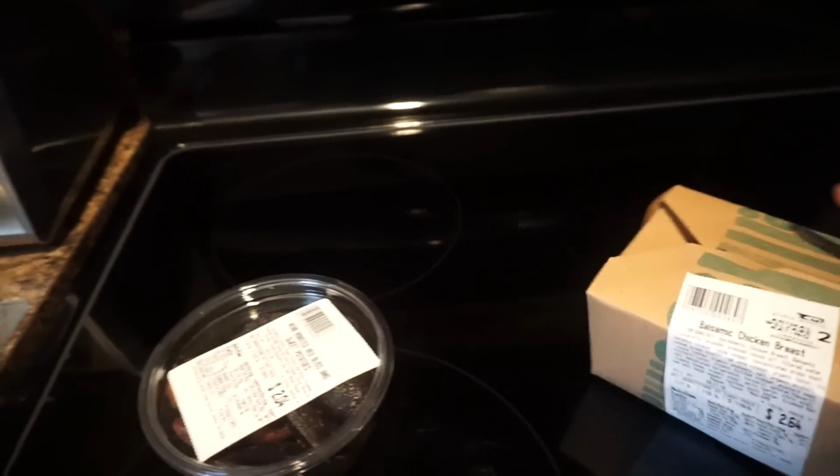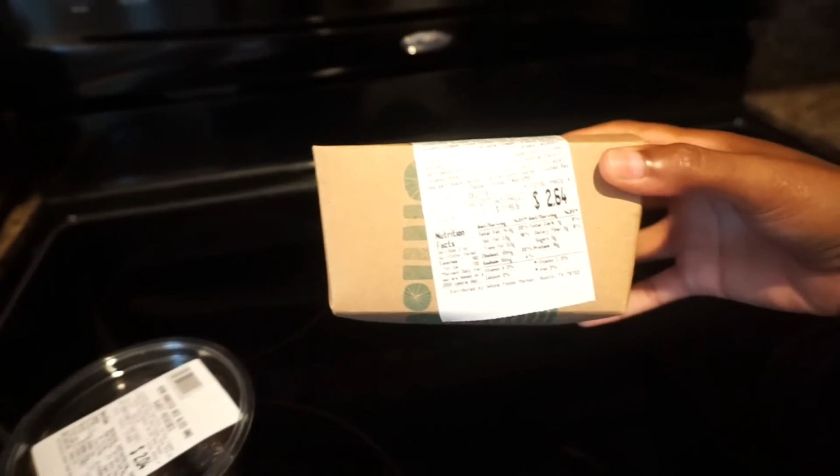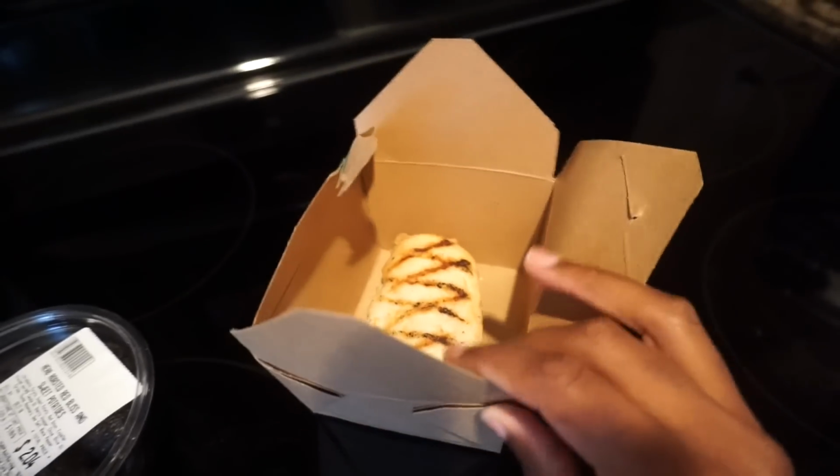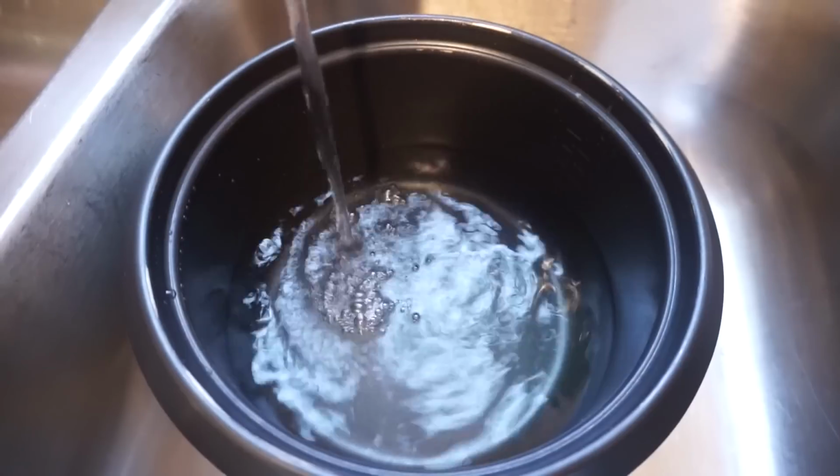Then my grilled chicken breast is $11.99 per pound. I only had to pay $2.64. So I'm just gonna prepare this with my carrots.